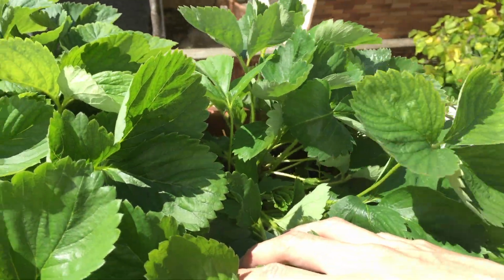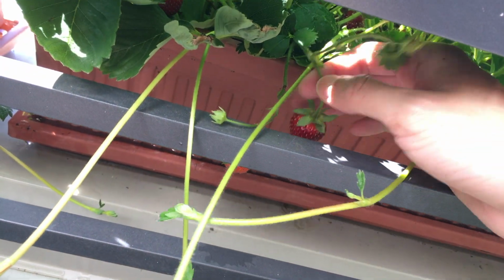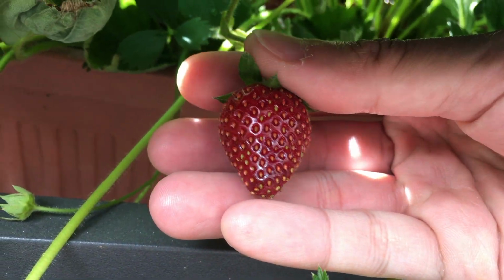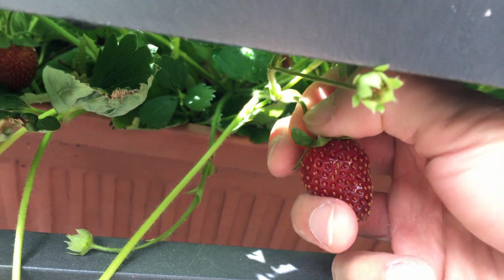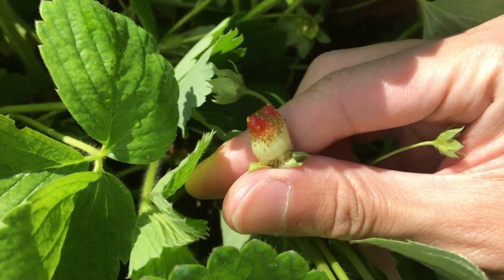Strawberries are looking good, a lot of leaves now. And let's take a look at the fruits. This one looks perfect. This is like a perfect strawberry shape. Ready for harvest, of course. And then up here we have some not so perfect strawberry.